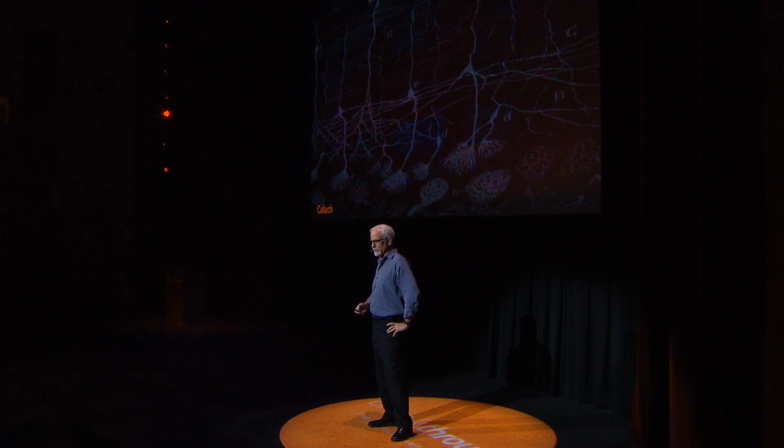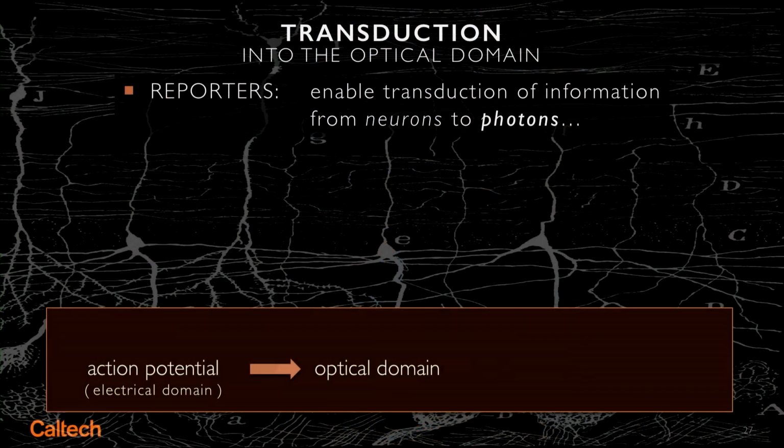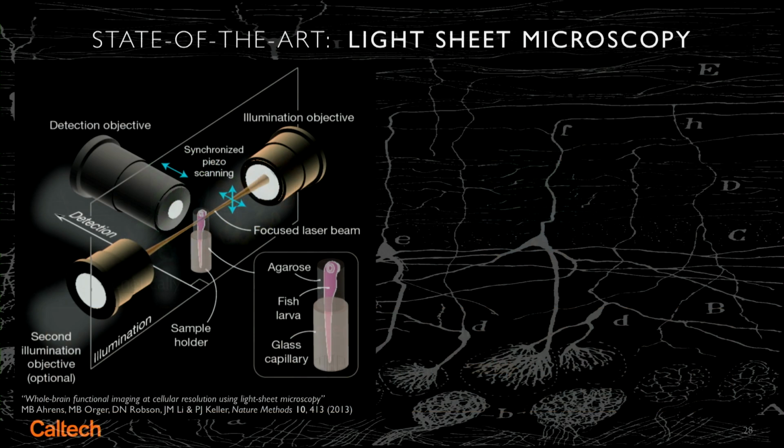So what gives? Well, what we need are local reporters. This goes under the rubric of transduction into the optical domain. Let's say we have an action potential. We'd like to actually read it out using photons. What we do is we put in molecular reporters, either genetically constructed, where we harness the cells to make them themselves using optogenetics, or we can put in functional nanoparticle reporters. They tell us what they're sensing in their local environment, and then we can interrogate them with photons.